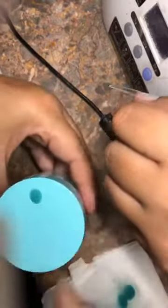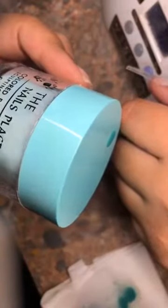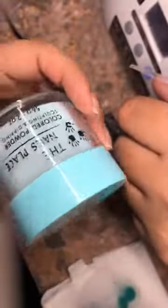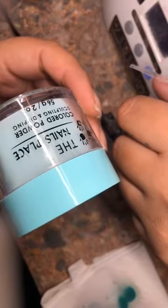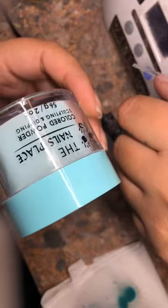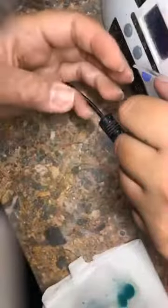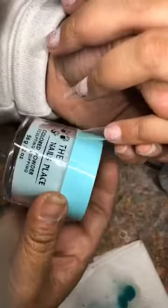Yeah. It smells like mango. Mm-hmm. This is number 21. Last set of the day is this number 21 from this brand.